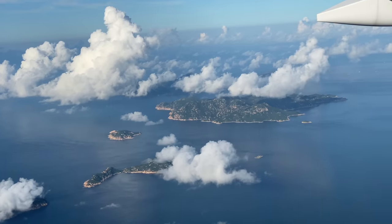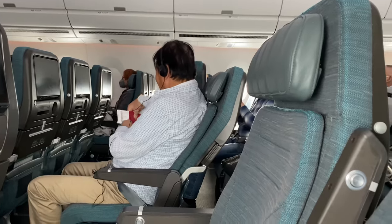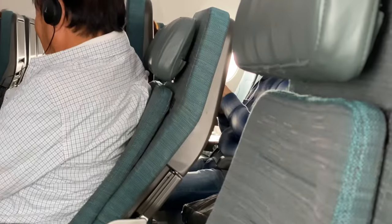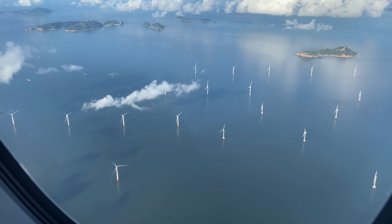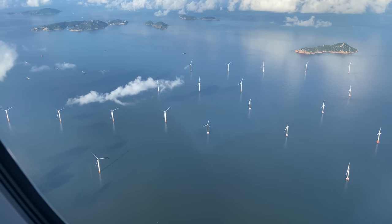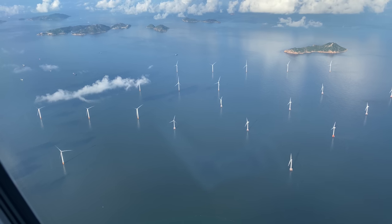Cathay A350-1000 features Cathay's newest economy class product. Now the seat is very, very comfortable. It's got double seat back padding for greater back support and great recline. I would rate this as the second best economy class seat out there. I still find Japan Airlines the most comfortable in terms of seat width and legroom.